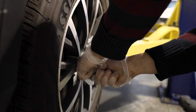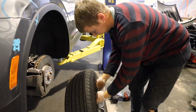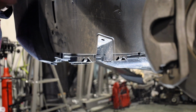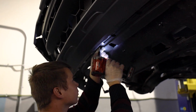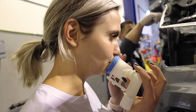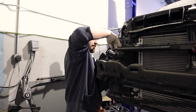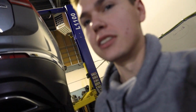We removed left and right tires so we can have easy access to disassemble front end of the car. So right now we're in the process of removing all the damaged parts. The exhaust that on the car, it's a little bit off.